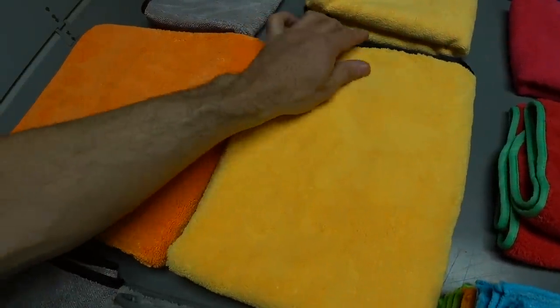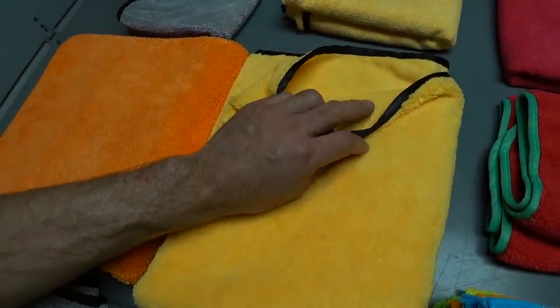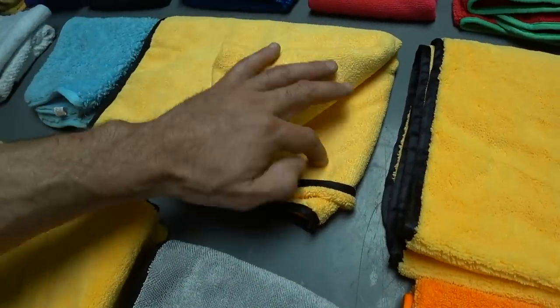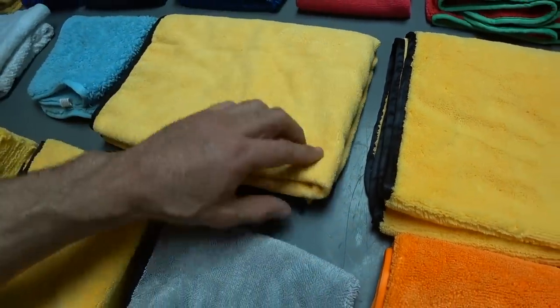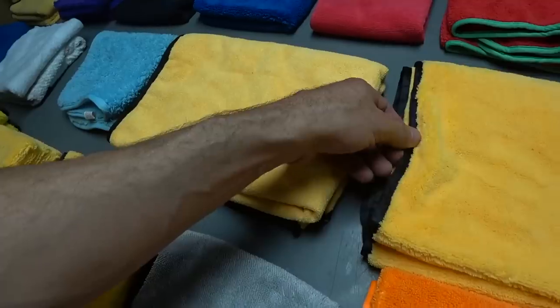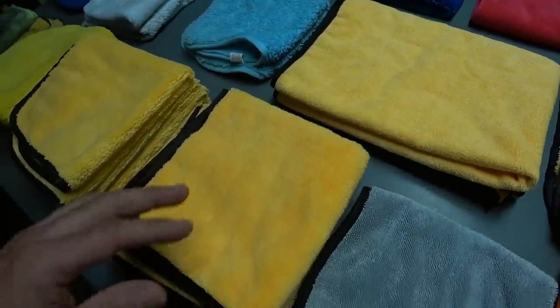This is the Griot's Garage drying towel. It's got a thicker nap on one side and a smoother on the other. It doesn't really dry the car very well, so I don't use those anymore. This is a Chemical Guys drying towel. It's pretty much the same towel that Griot's is using, with probably a slight variation in the dye lot of whoever made these. It's got the same silk edge banding on both towels. So these are identical, except Griot's charges you a lot more money for them.